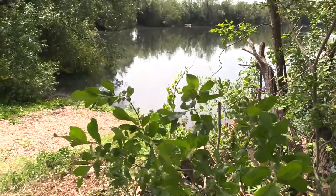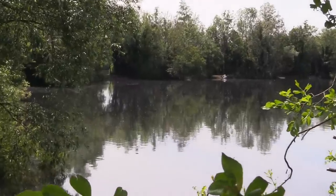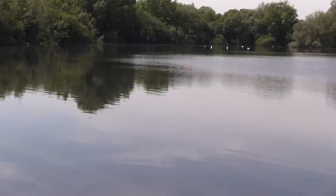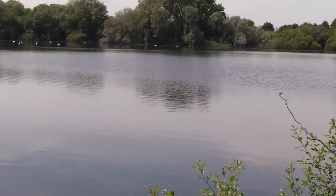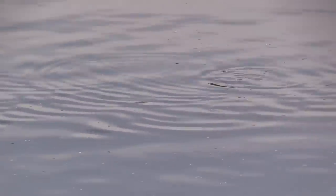So you can see here at Horcott, it's a traditional gravel pit. Very, very clear water. Very well renowned for big carp. And they have a tench lake at the end of the main lake, what I call the main carp lake. And you can see there's plenty of water for everybody to go at. Lots and lots of it. And plenty of rud as well.